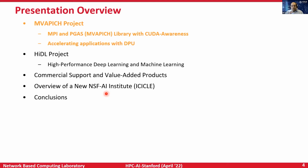This is something new. I have not talked in this venue earlier. Last year, we were funded for a new AI institute from the National Science Foundation. It's called ICICLE. It's a $20 million investment. I am the overall PI, but almost 50 researchers from 14 universities are involved to really take the field of HPC, AI, machine learning, and deep learning to the next phase by 2030. So I'll try to give you an overview of that project. It started on November 1st. We are almost finishing the first 6 months, but I'll just give you an overview.